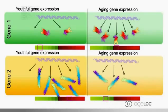If we look at what happens during aging, the gene has not changed. The DNA remains the same. The cookbook is still there, but now things start to change a little as you age. In aging gene expression, gene 1, instead of just producing a little bit of the protein end product, is producing a lot. Gene 2, which normally should be producing a lot, is now producing a lot less. So that's gene expression as opposed to the gene itself or the DNA.